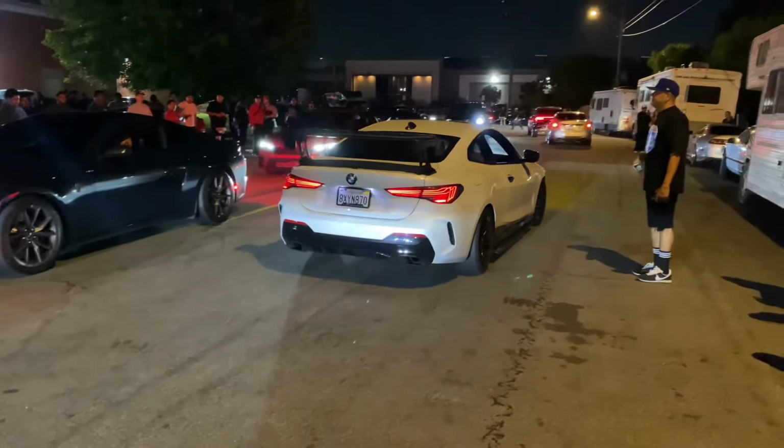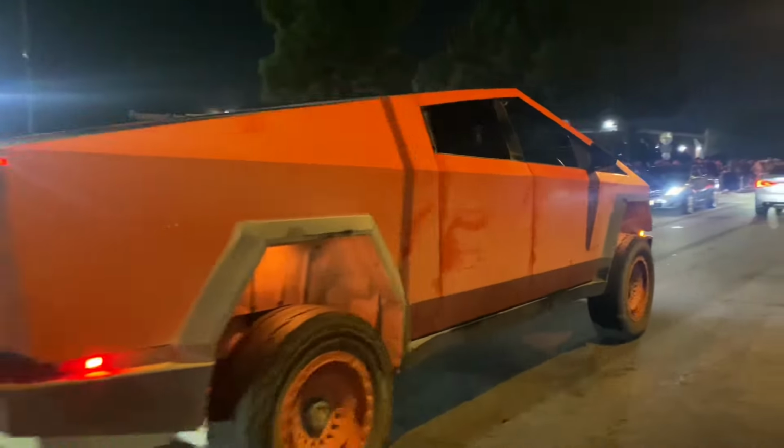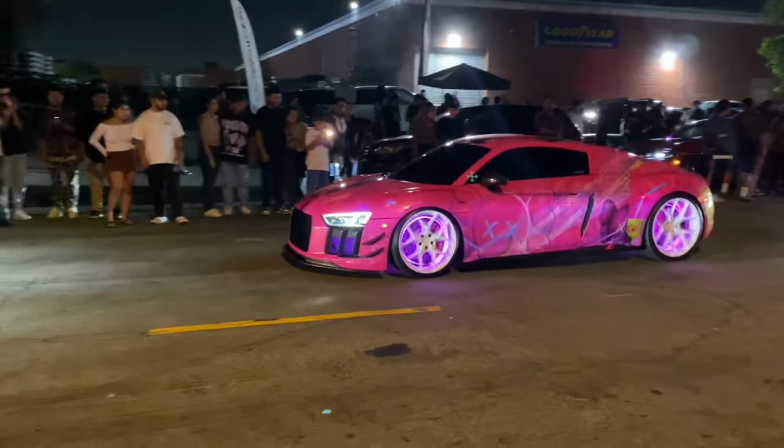Alright guys, so it's dark now, I'm really sorry, but we're at the DDE warehouse and they're having this insane car meet or like car event, just so many cars out. Try my best to get the best footage, but it's so hard, it's so packed here. Check this out. Oh my god. Look at that RA.